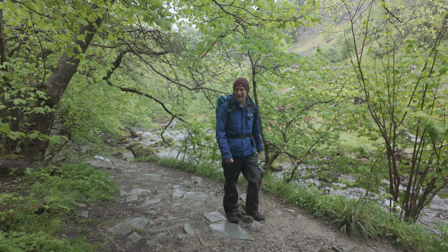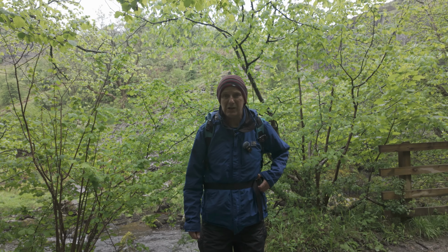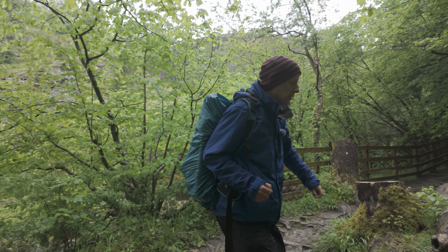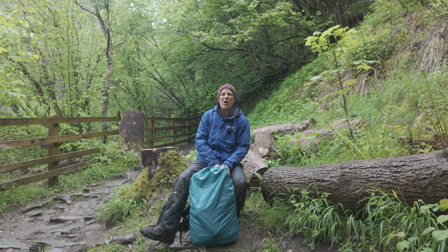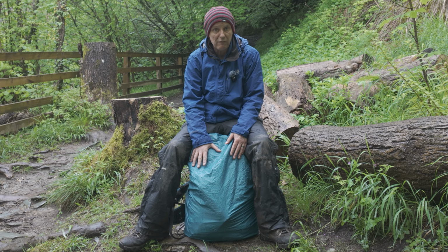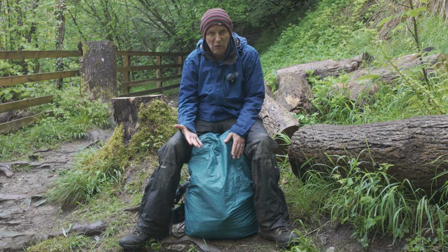So I'm nearly at the first waterfall, and I thought what would be quite nice to do is just to quickly talk through how I prepare for this sort of photography and this sort of weather. And to be honest, it's not really that complicated what I do. Obviously, I waterproof myself up. I put this cover over my bag. You can tell by that there's a lot of water on here.